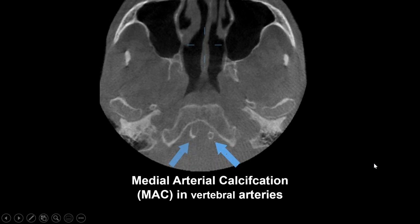So those are called medial arterial calcifications, and they're seen in type 2 diabetes mellitus. And no one out there has a diabetic patient in their practice, do they? Okay, you're supposed to be laughing now. Of course you do. You see them every week.